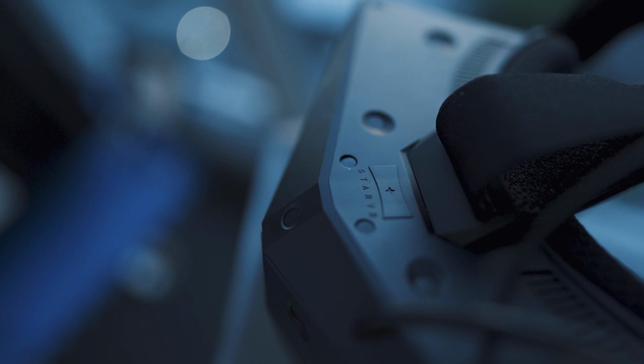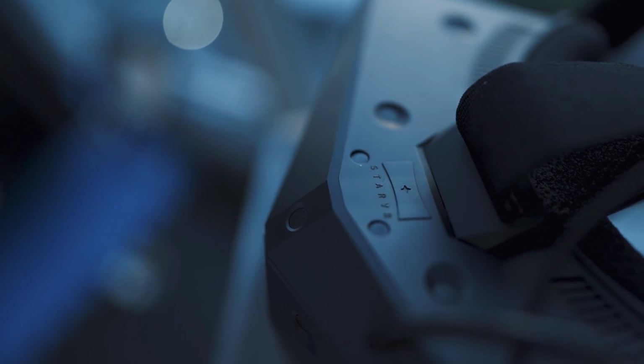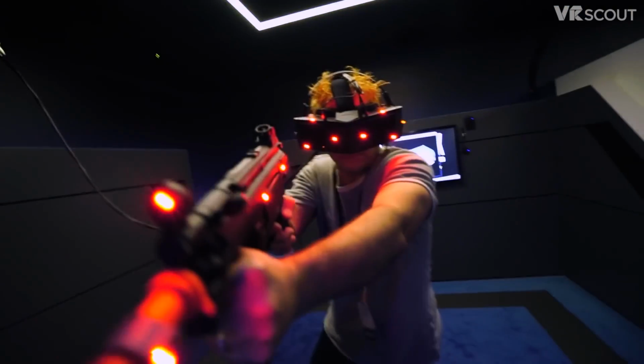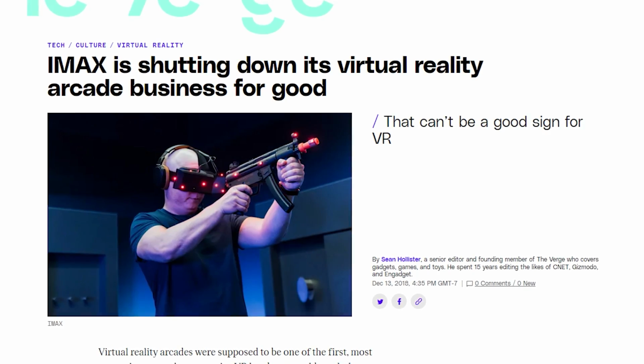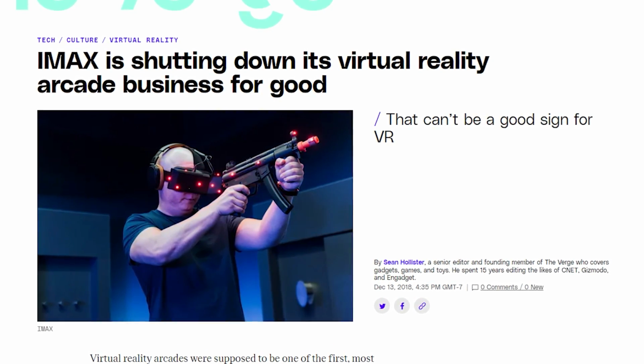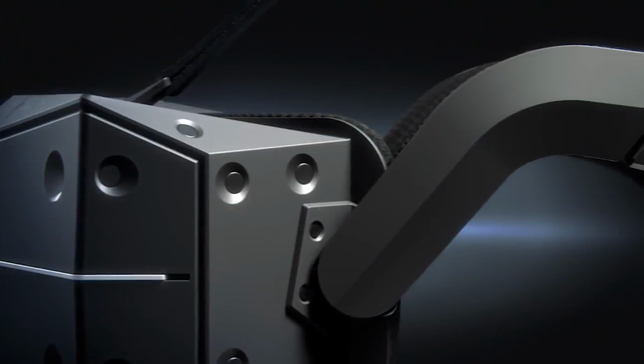And within a few months, Acer drops another bomb. They were done with the StarVR. The pandemic had put a damper on their plans for location-based VR experiences, arcades shut down, IMAX VR also shut down, and the business-oriented approach wasn't paying off either. It was just too expensive, too niche, and not targeted towards the right demographic.